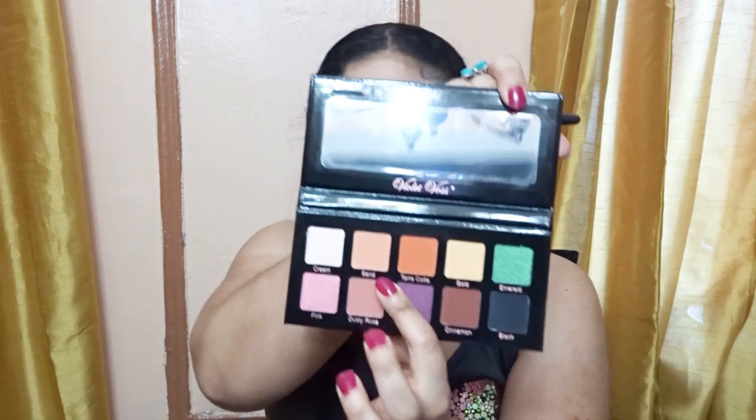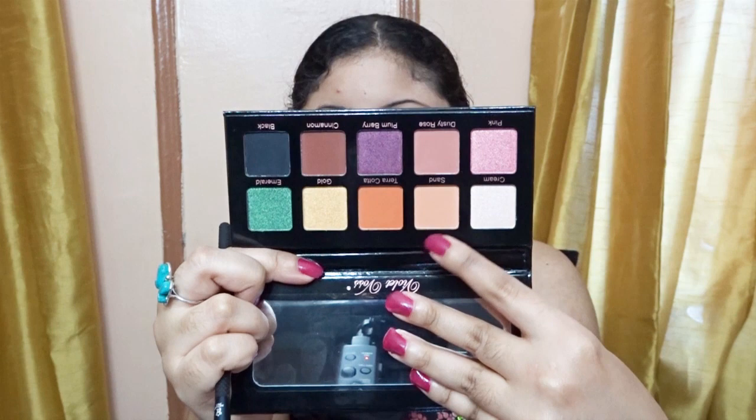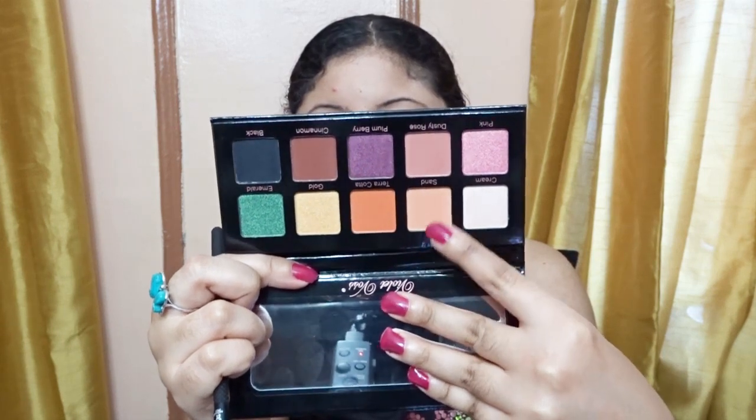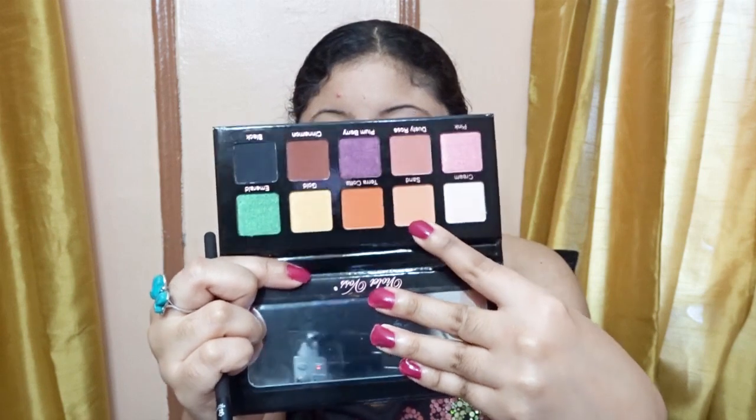It's good. So okay, I'm using the Violet Voss Essentials palette that came in the box, and I'm using the crease brush that came in the set. I'm going to use it to set my lids. I'm gonna start with the sand shade right here. It's gonna go to my crease and all over my lid to set everything in.